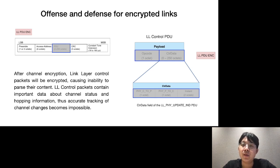And some vendors switch to the 2M PHY channel after encrypting the link to enhance defense capability against relay attacks. Specifically, after channel encryption, link layer control packages will be encrypted, causing inability to parse their content. All control packages contain important data about channel stage and hopping information. Thus, accurate tracking of channel changes becomes impossible. So, to prevent loss of tracking due to hopping, we choose to switch to the 2M channel before encryption. By implementing this strategy, we avoid the impact of hopping on tracking. This keeps communication steady on a specific channel and provides more reliable channel tracking and control capabilities, so we can relay these links.